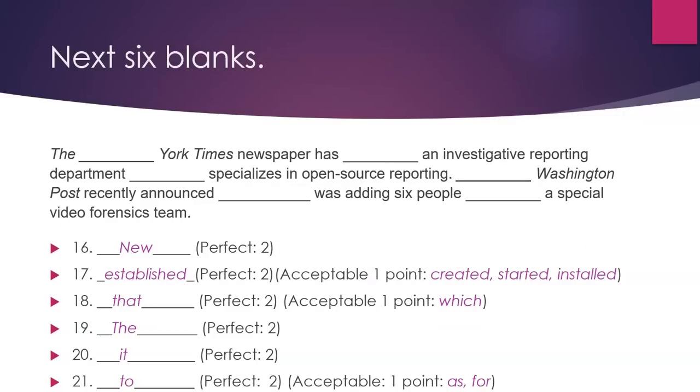Next six blanks. The New York Times newspaper has established an investigative reporting department that specializes in open source reporting. The Washington Post recently announced it was adding six people to a special video forensics team.